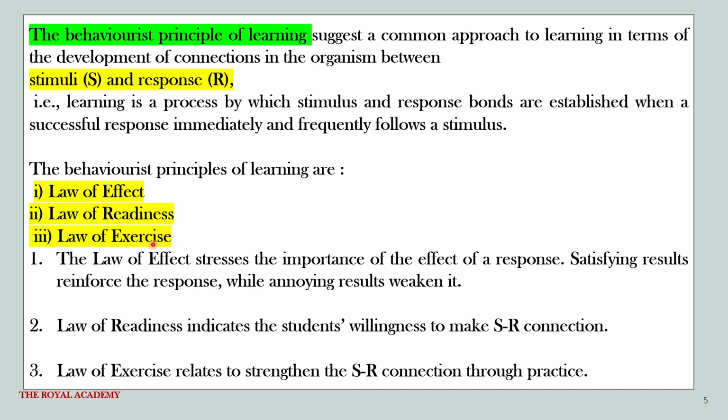What is the law of effect? This stresses the importance of the effect of a response. See, if a teacher is teaching, and the response is good, the result will be good. If the response is not that much, the result is also very less. So, the law of effect stresses the importance of the effect of a response. Now, how this response will increase, the law of readiness is explaining. If a child is ready to listen to the class, then his result is good.